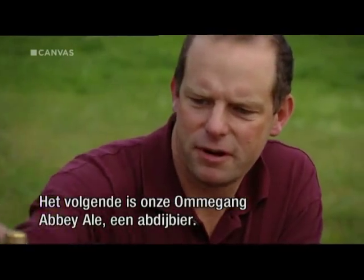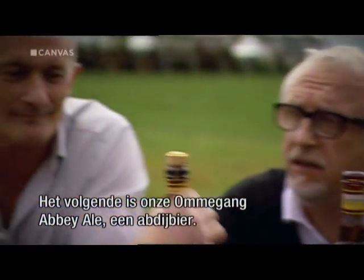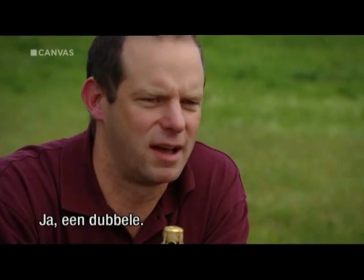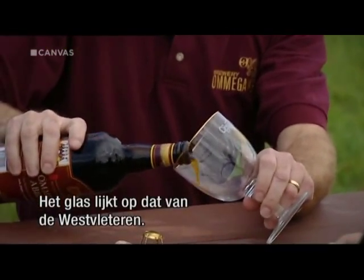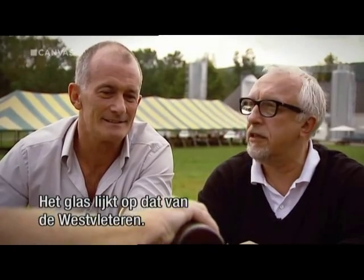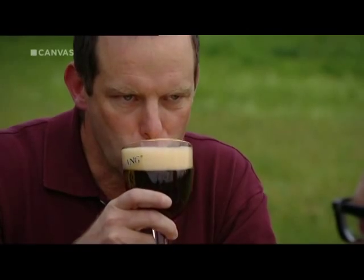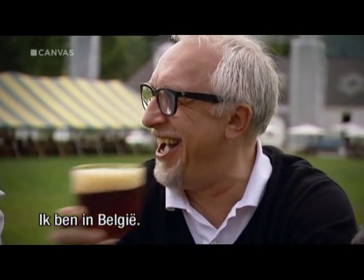Next in the lineup is our Ommegang Abbey Ale, an Abbey style ale. Trappist style? Yes, in the dubbel style. The glass is very similar to the Westvleteren glass. Beautiful. Beautifully served, yeah. I'm in Belgium.